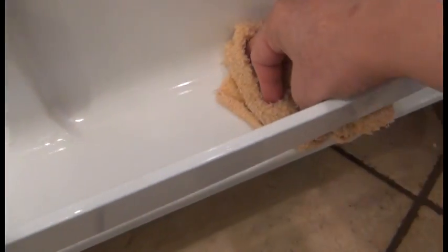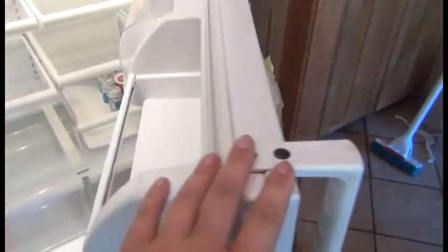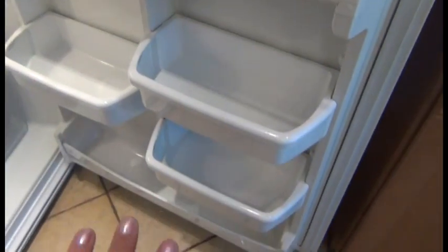Yeah, it's clean. All right, let's do the sides. Do this part right here. And the bottom. All right, so yep, it's all clean. Let me just give it a good rinse and then we're gonna put the shelves back in. Okay, so everything is back in, everything is clean.